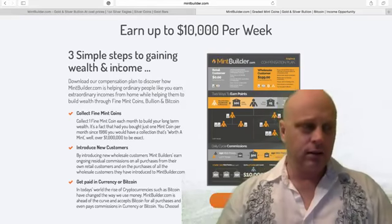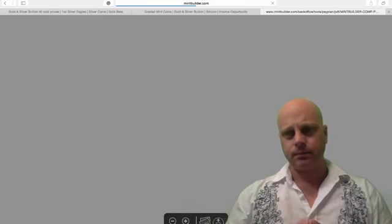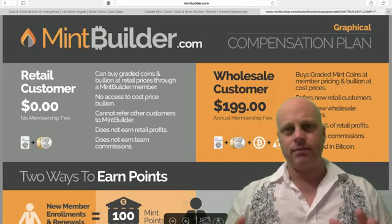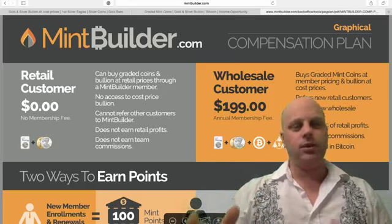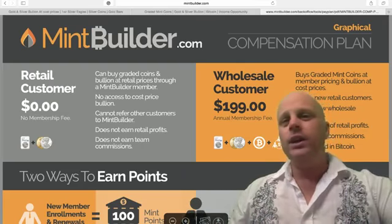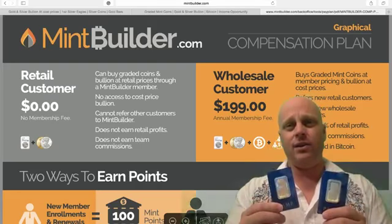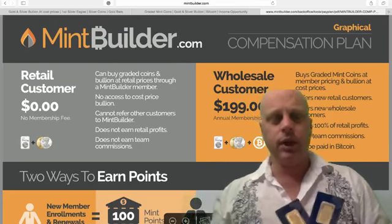The opportunity at MintBuilder, okay, if you take a look at this compensation plan, the opportunity here is one that makes sense for the times that we're living in. This isn't something that we are doing just because it's a great juice, pill, potion, lotion, whatever. Guys, I don't need to give you a story on gold. The story was here thousands of years before we were ever born, guys. And now we're headed into a time where we're inside of an everything bubble, okay?